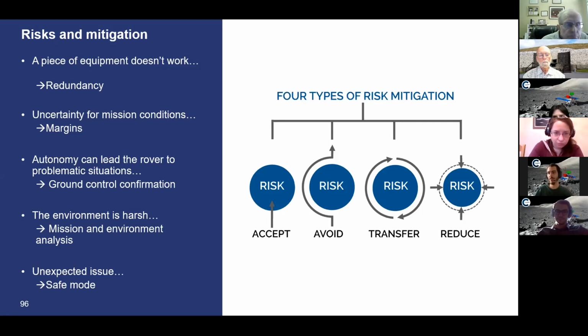We also obviously use margins, as Harry mentioned very well earlier during his power package, but also for so many other things such as the OBDH and the communication budget, where we overestimate what we want to do. Najwa and Valentin mentioned earlier the ground control confirmation. Because the rover is pretty much entirely autonomous, we wanted to include the ground control in the decision taken. But we also wanted to avoid having a technician's time being wasted by having the rover remote controlled. So we felt that the best way would be to have the confirmation of ground control before certain actions.